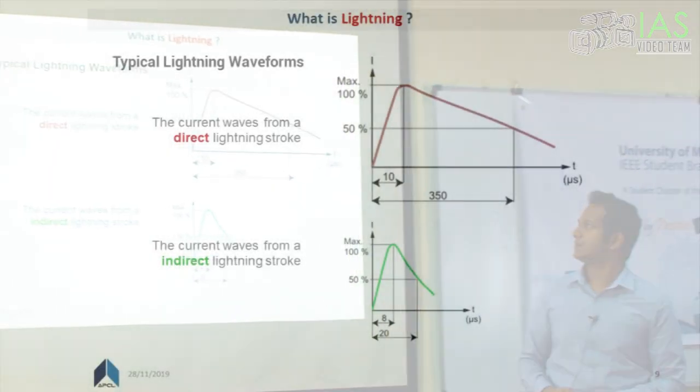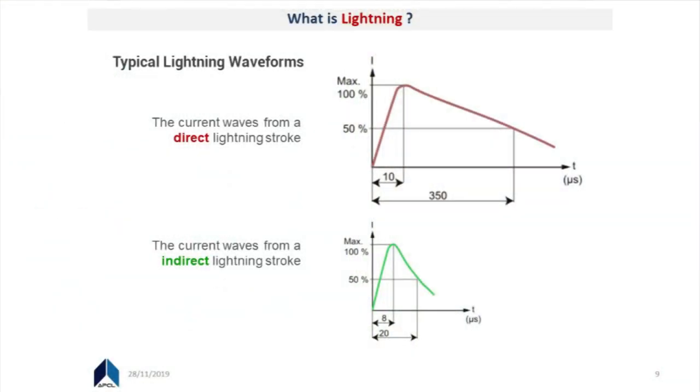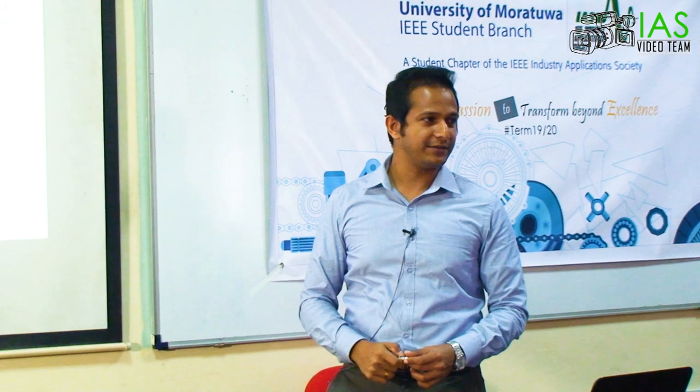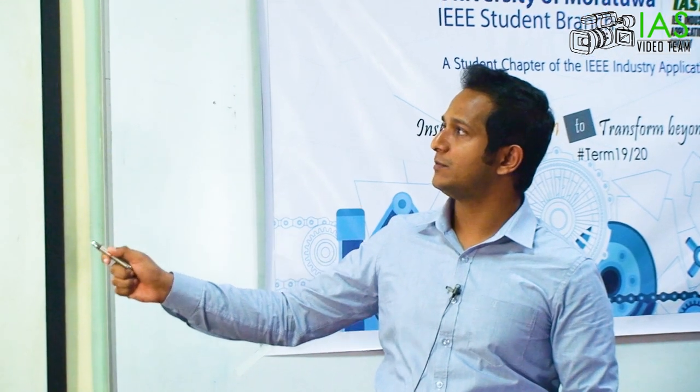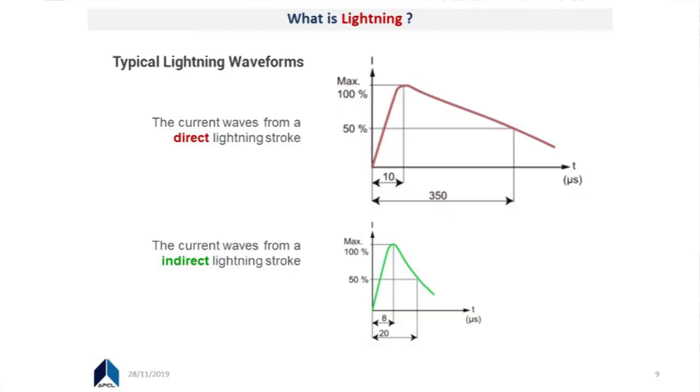What is lightning? From an electrical engineer's perspective, it's simply a type of waveform. This is not an alternating waveform like we deal with in electrical AC theory. This is something like a pulse. It has a rise time of 10 microseconds and it takes 350 microseconds to reach its 50%. So this is called a direct lightning stroke.